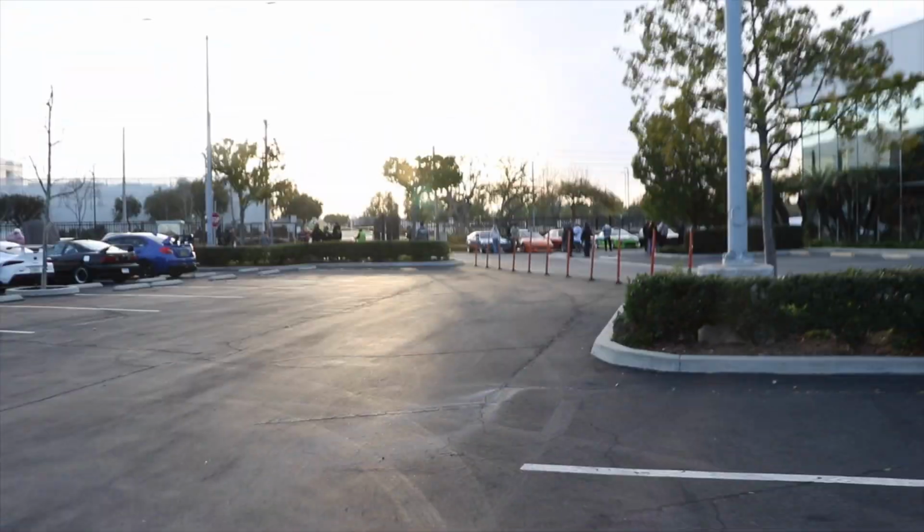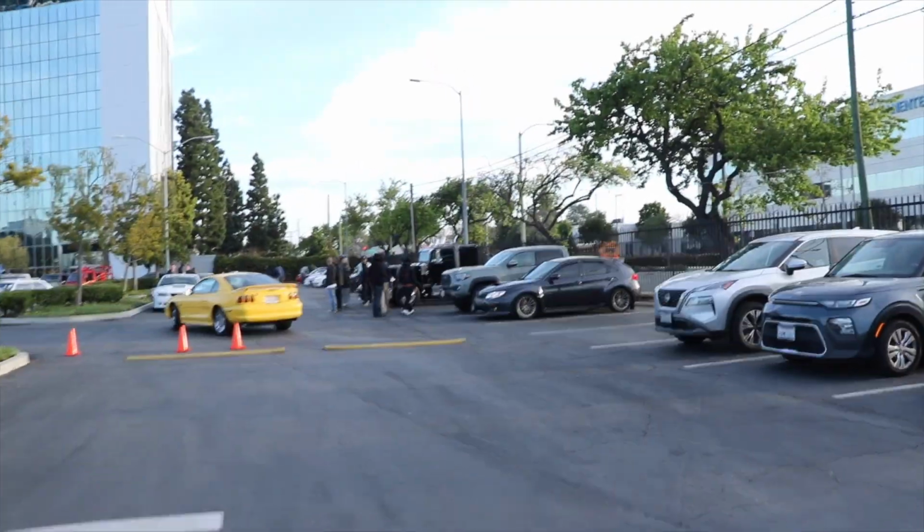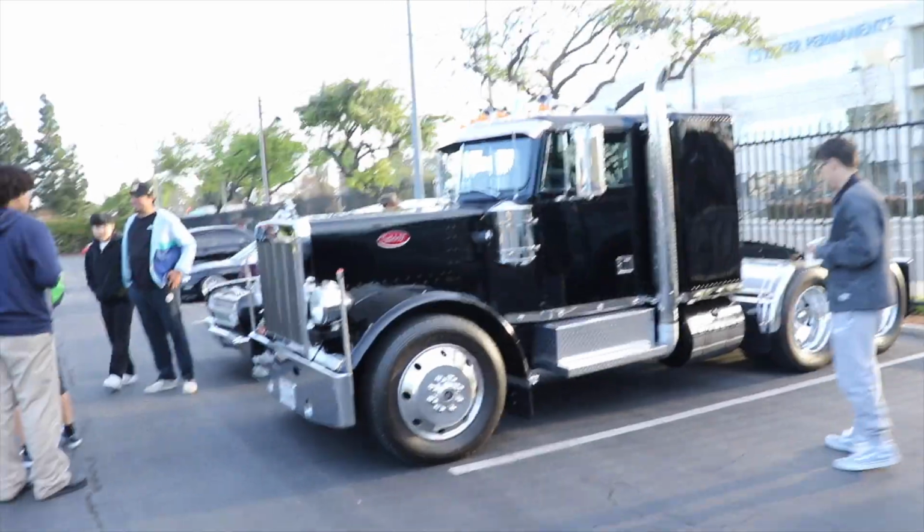Guys, park my car all the way in the back over there and start from the beginning. I'm gonna go check out the Peterbilt over there. This is like a mini Peterbilt. It's pretty cool.